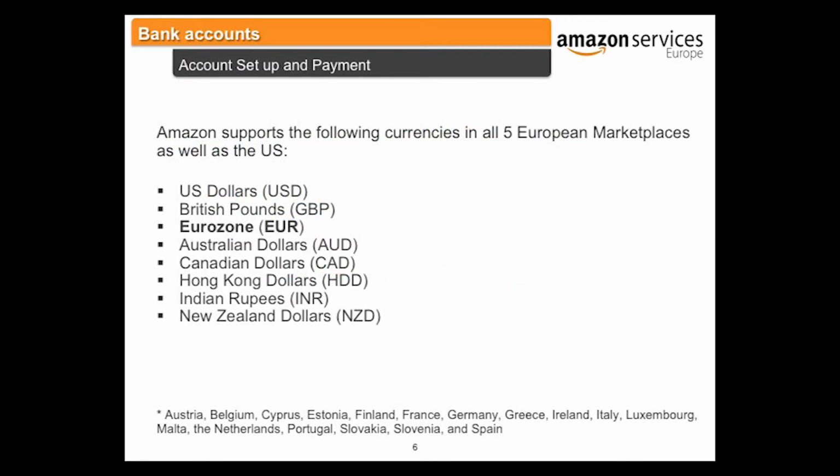Bank accounts. Amazon supports bank accounts including the US, the UK and Eurozone countries, meaning that the bank where the account is located needs to be in the EU, as well as Australian dollars AUD, Canadian dollars CAD, Hong Kong dollars HKD, Indian rupees INR and New Zealand dollars NZD.